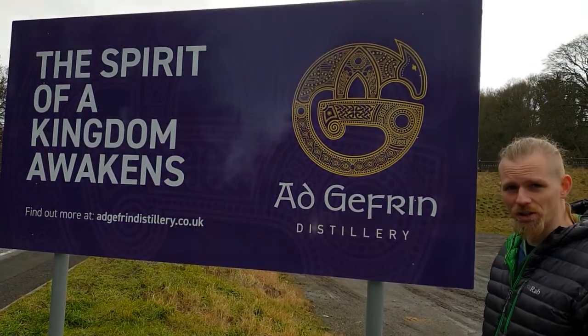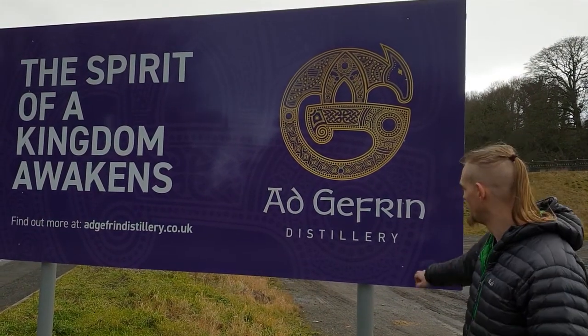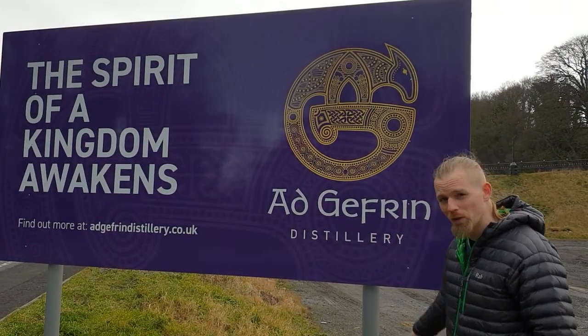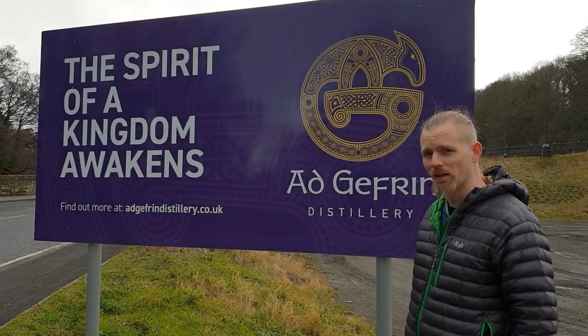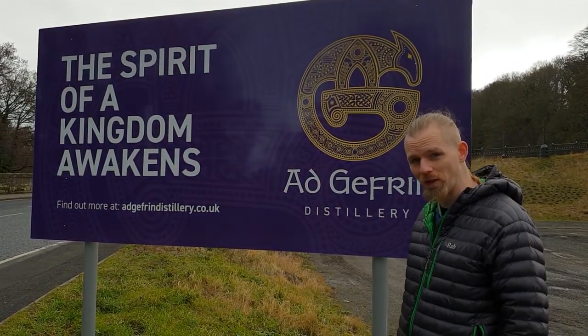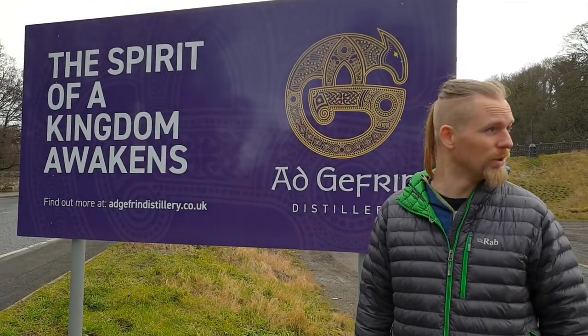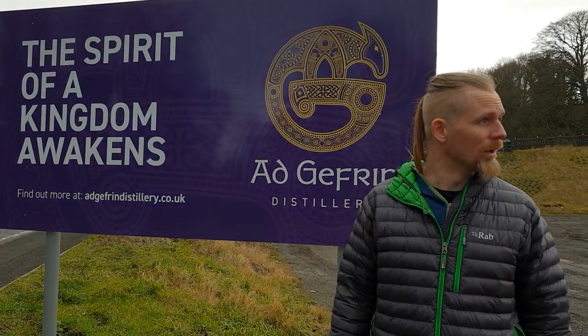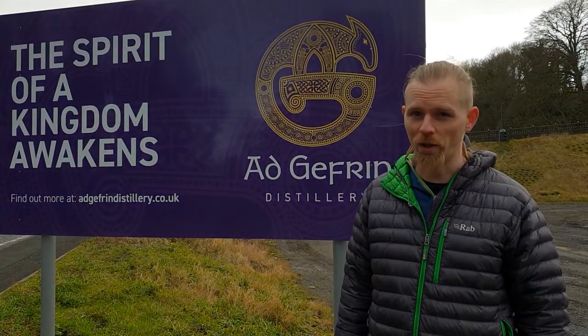If we were paying attention at the start of the series, when we did the teaser, we went to Old Bewick, so they're bringing back the history and heritage from the place of the kings into a new era in Wooler, bringing in new jobs and leaving a permanent change and impact on the landscape and the people around it.